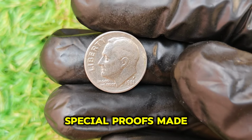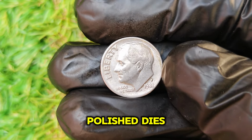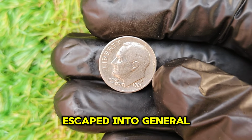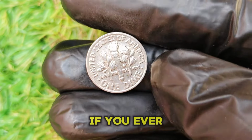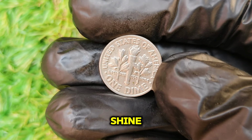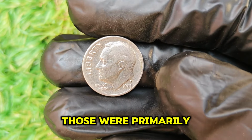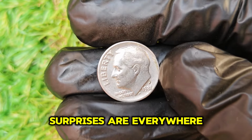There are also special proofs made in 1981. Proof coins are struck using highly polished dies and are meant for collectors, not for spending. However, a few rare cases have surfaced where proof coins escaped into general circulation, either by mistake or through mishandling. If you ever happen to find a 1981 dime that has an unusually mirror-like shine and frosted details, it might be a proof coin. Even more thrilling are the no-S proof errors, although those were primarily from the San Francisco Mint. Still, in numismatics, surprises are everywhere.